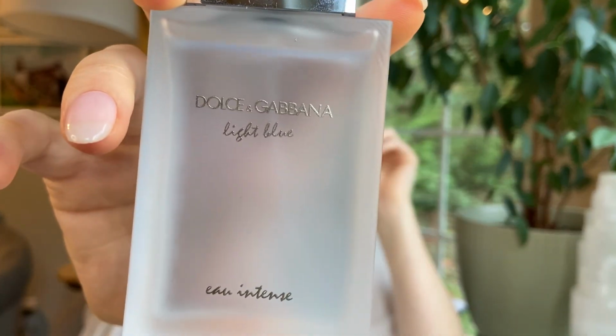And then we have musk and amberwood in the base. I mostly just get musk. So really mostly I get lemon, green apple, and musk. Very fresh. It smells so good. I love this one. Okay. So that is Dolce & Gabbana Light Blue Intense.